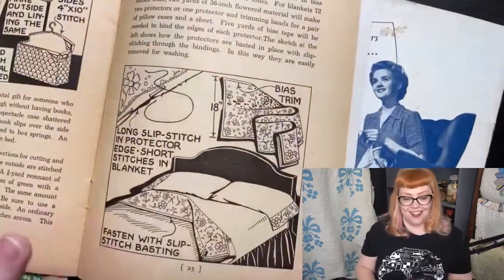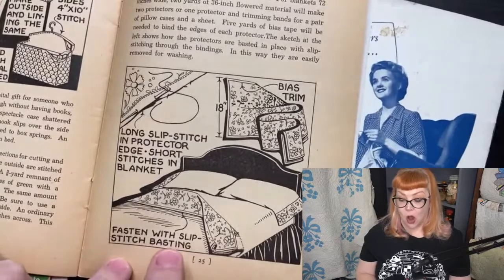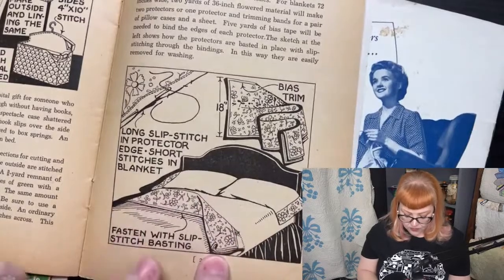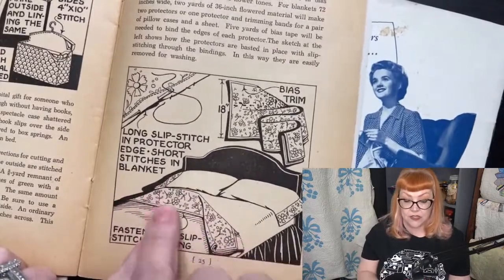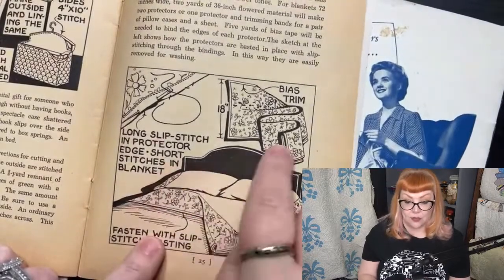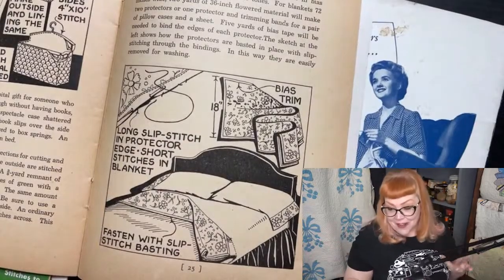So, right? Okay. So more often than not, you were probably not washing your comforter as often as you were your sheets. And so what she's saying here is to sew this blanket protector onto your blanket, and then just remove this with the slip stitching. Just snip the slip stitching off, wash the protector, and then put it back on. And then you can match your pillowcases, etc., by having extra fabric for that. I mean, it's cool. I don't know if I would do it.